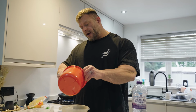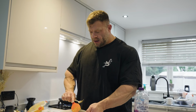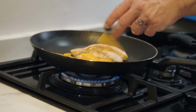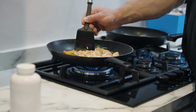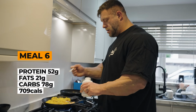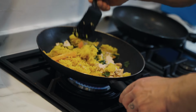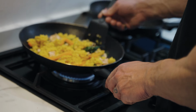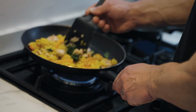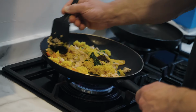So I've got my 400 grams of rice here today, spread more or less evenly over them 4 meals. Some peppers in. You don't need no oil because it's a non-stick pan and the salmon has got its own fats and oils in there, so it makes it nice and moist. So that will be meal numero 6.